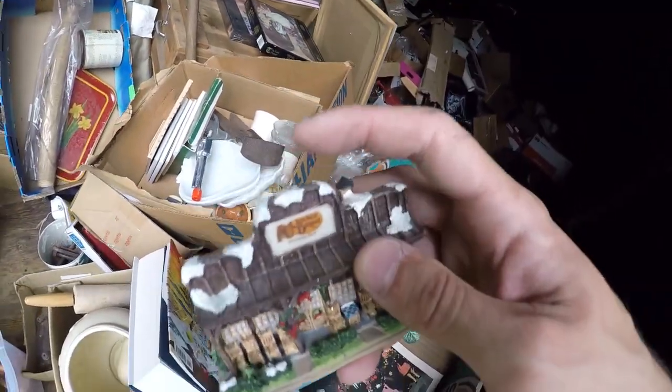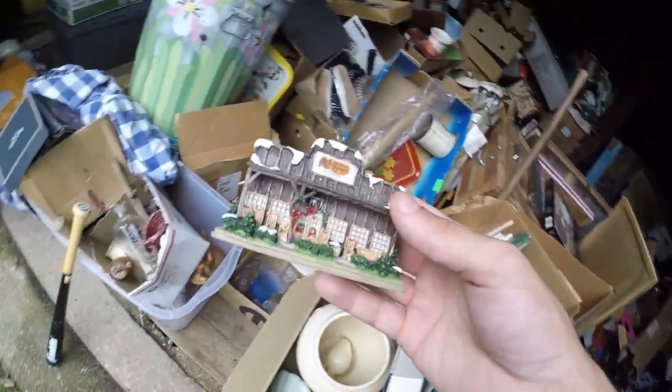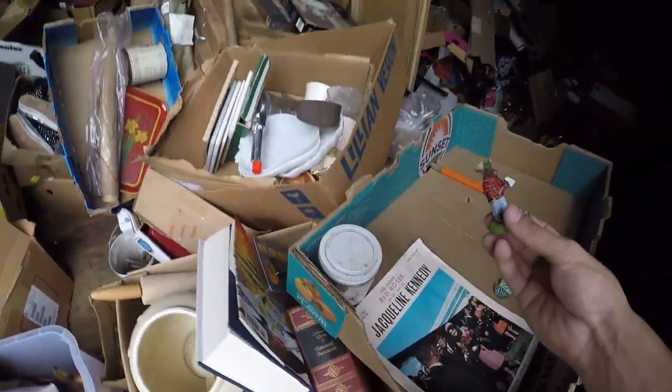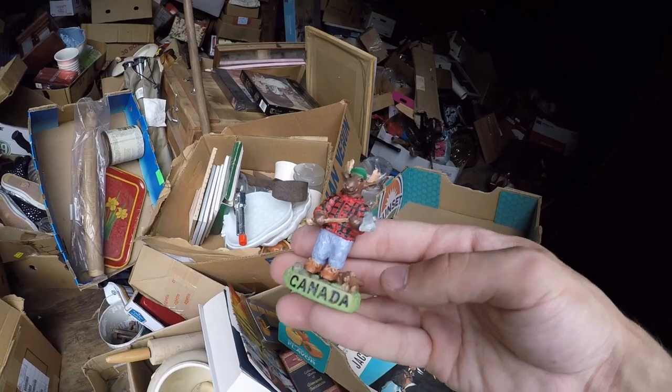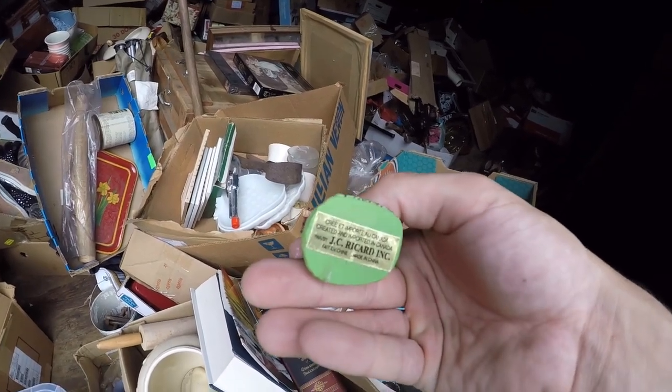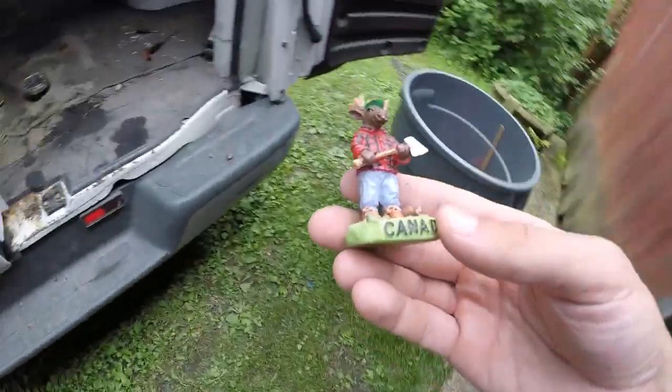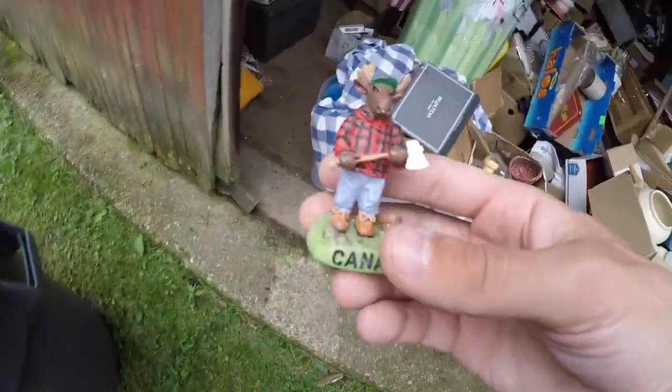It's probably a Christmas ornament because it has the hook on the top, so no one wants that. This guy's pretty cool. I'm going to save that for my buddy. My buddy always goes hunting in Canada and fishing, so put that somewhere. Put him right here.